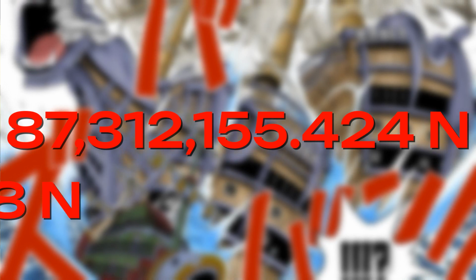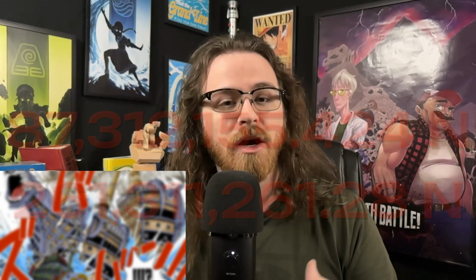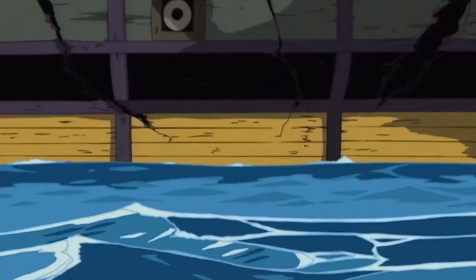And to cut this much steel, Mihawk produced about 260 million newtons of force. Yet again, the contrast between these numbers is absolutely massive. So adding these two numbers together, we find that Mihawk's cut was worth about 330 million newtons of force. But that's not all, because of course that's not all. Mihawk's cut also lifted this boat into the air.